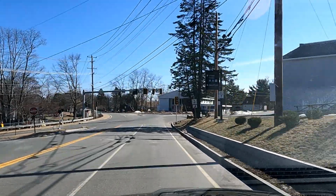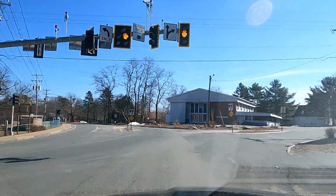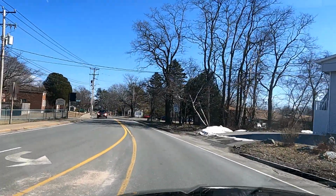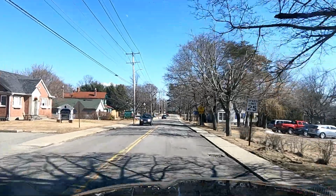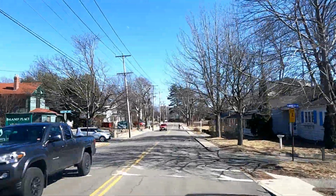It's March 10th, 2022. I'm Todd Dunn, and today I'm back in Bar Harbor again. We just drove into the Maine part of town, and we're heading over toward Main Street, where I will have a look at downtown Bar Harbor and see what's going on.